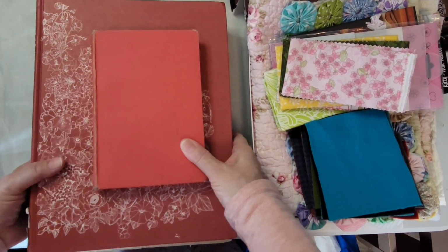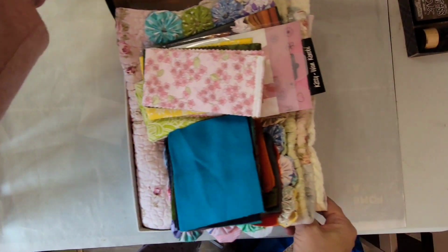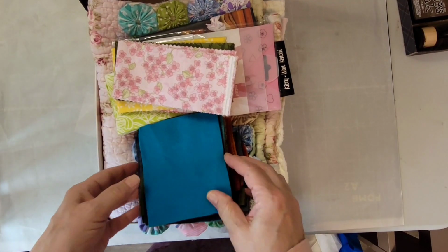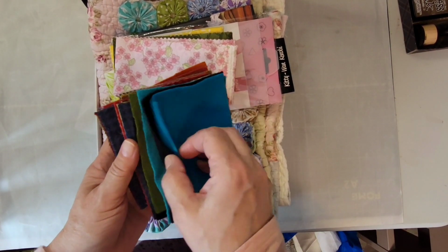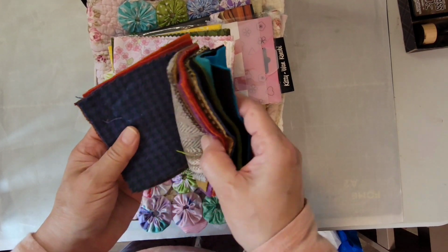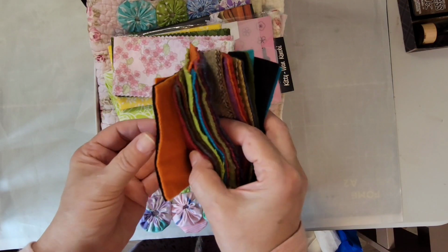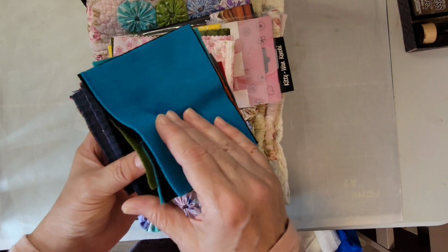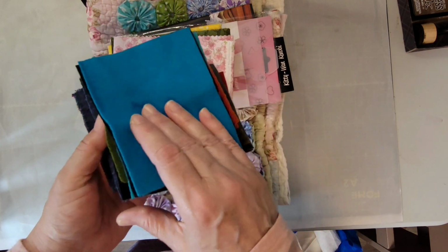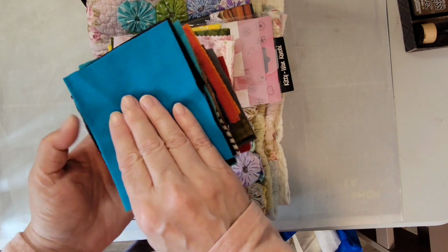So before I go into that, I first want to share with you Happy Mail that I received. This is from my friend Cheryl. And she sent me a box of things for slow stitching, and I'm so excited. There are a bunch of different wool sample pieces, and then also some wool felting, which I have felt, but not this quality wool felt. So thank you so much, Cheryl.